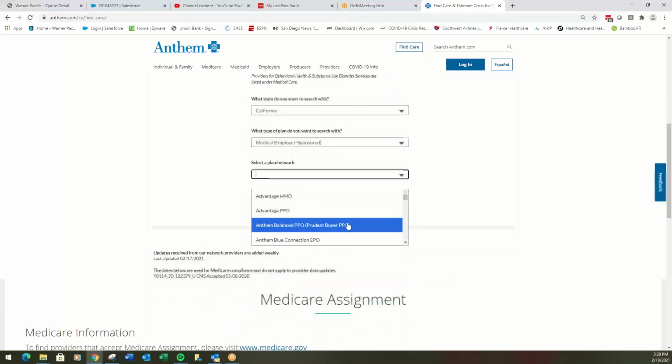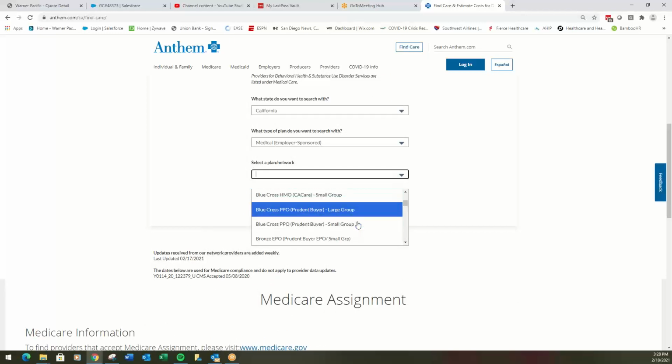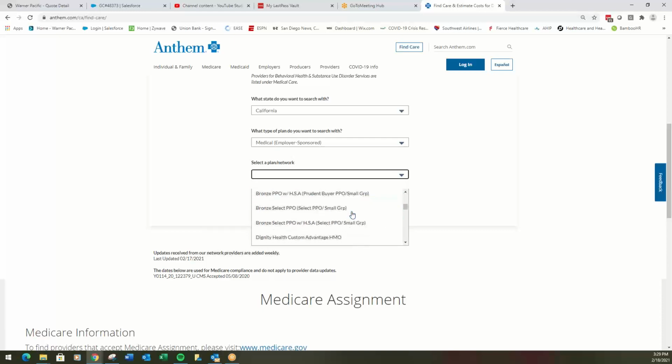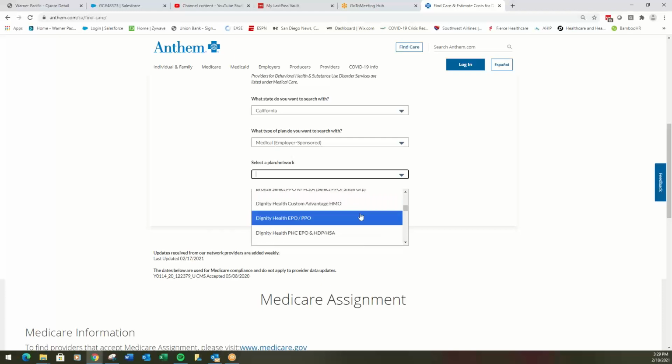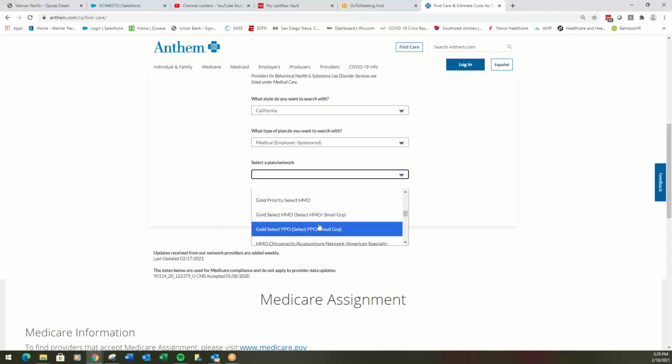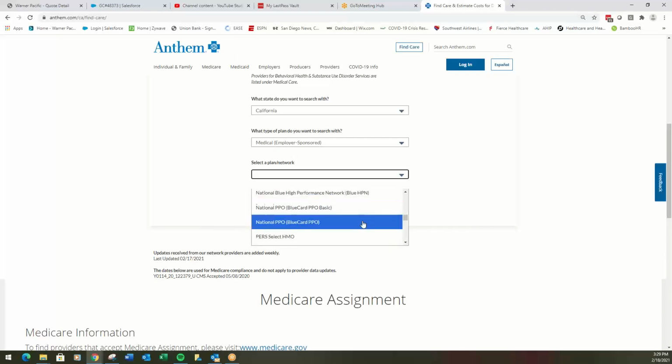Now, with these health plans, there's always a lot of different plans and networks. You want to get a real good look at the name of your plan. There'll be lots of words. Prudent Buyer is their big PPO network. But of course, they have the Select PPO network. They have EPOs. They have their regular HMO. And you'll see that they have differentiated between small group and large group in a lot of places. So keep your eyes peeled for that.